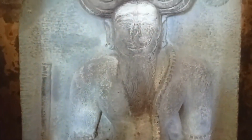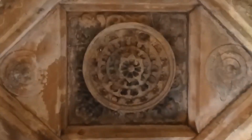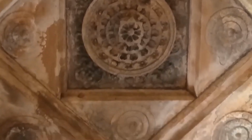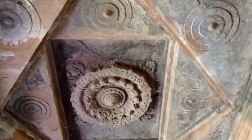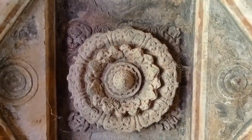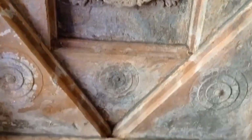This is the roof of the temple. The roof of the temple had very beautiful carvings. Floral patterns were there on all various portions of the roof. Here we can see beautifully carved floral patterns with multiple layers.